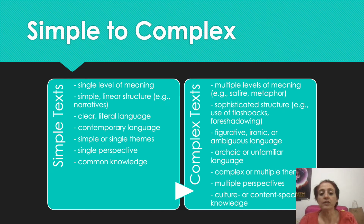Whereas with the complex text, you're going to have cultural or content-specific knowledge that needs to be given and built upon. So, for example, with Slumdog Millionaire, you had to have the explanation of the caste system to be able to build upon that and get them a little further into the story so that they know exactly what they're reading about. Because without something to start building on, they're not going to really understand it. So you have to lay that groundwork, and then you add to that knowledge, and they're able to connect what they've learned to what they already know.